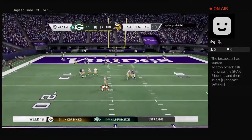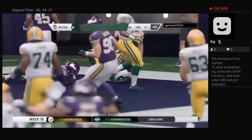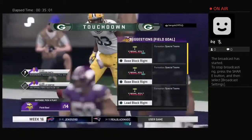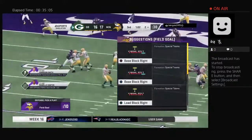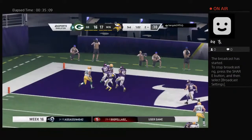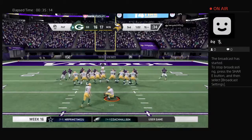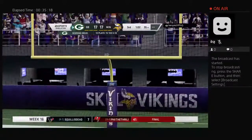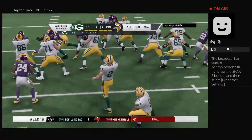Rodgers to throw for it on 4th. He hauls it in. Valdez-Scantling for the Packers touchdown. Marquez Valdez-Scantling, his second touchdown on the season, as they are an extra point away now from tying this football game. Extra point try now for Crosby. And he gets it to go, and we're all even, 17 apiece. That ties the game at 17.